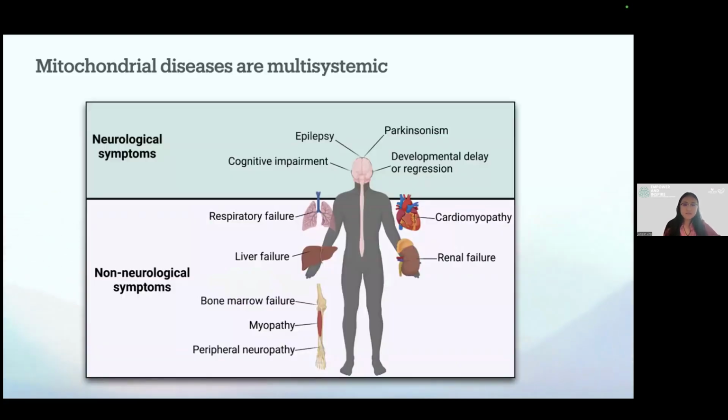With all those important functions from mitochondria, as we all know, any mitochondrial disease is multisystemic, which can cause neurological symptoms as well as non-neurological symptoms. And for patients, even with the same gene or mutations, we can see symptoms that cause dysfunctions in different cell types or organ systems.